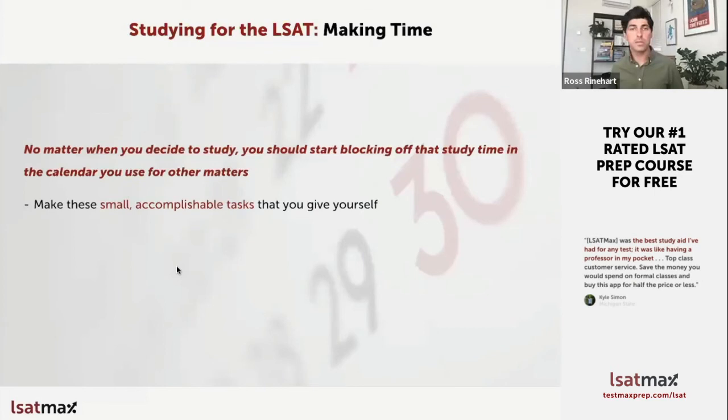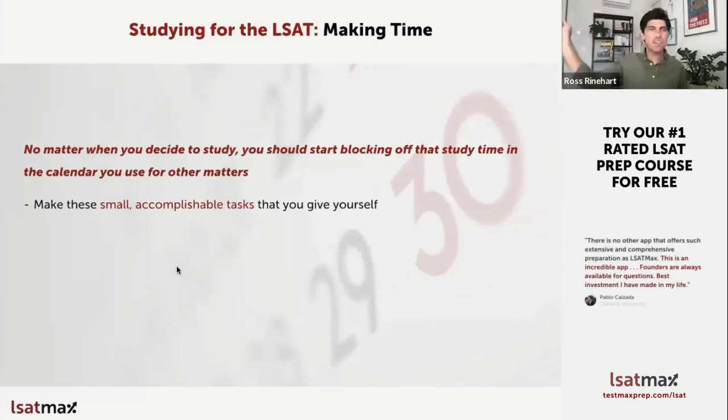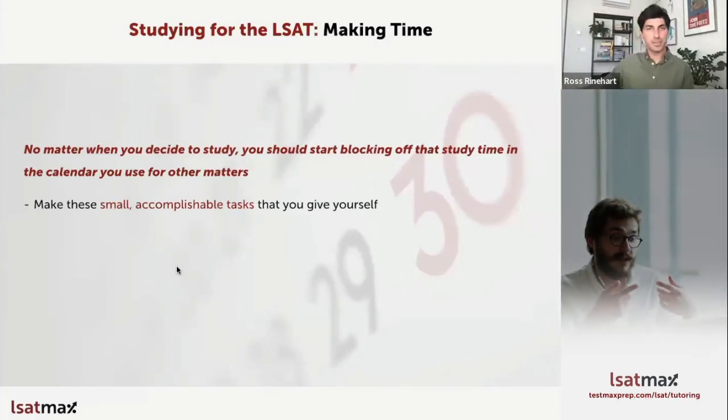Now, make no mistake, improving your LSAT score is a big task. But if you just sit there with "get a better LSAT score," or even "improve at logic games," on your to-do list, accomplishing that task will feel overwhelming and intimidating. It's easy to punt those overwhelming and intimidating things to the next day.